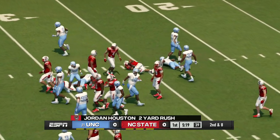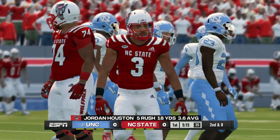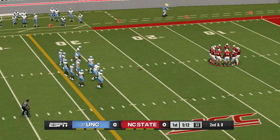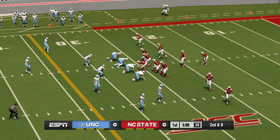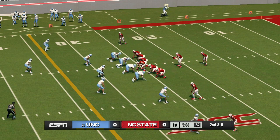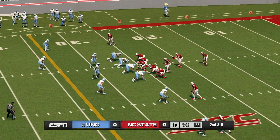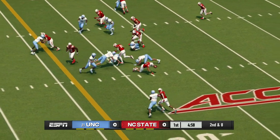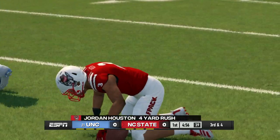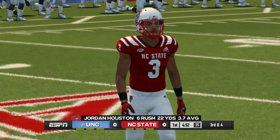And he is drilled at the 25. Second and eight. From their own 25-yard line. Second down. And he carries the ball for a nice gain. Call it a gain of 4 yards. Third down.